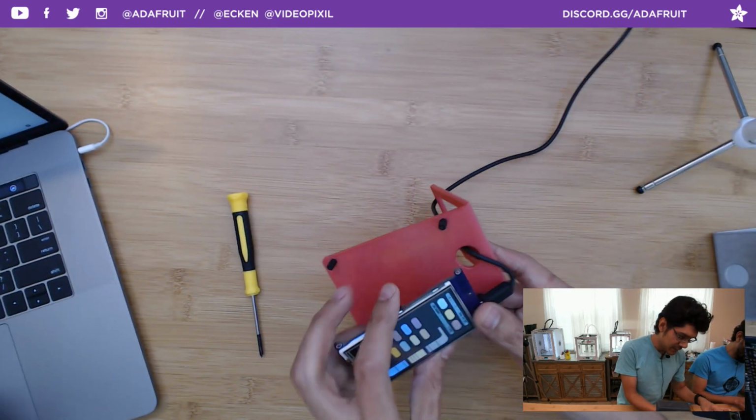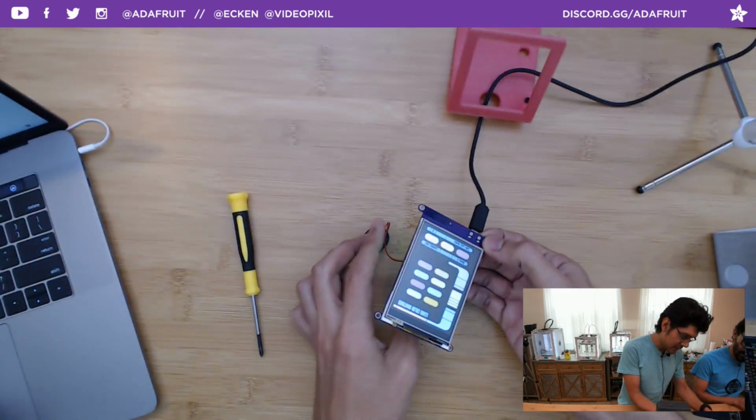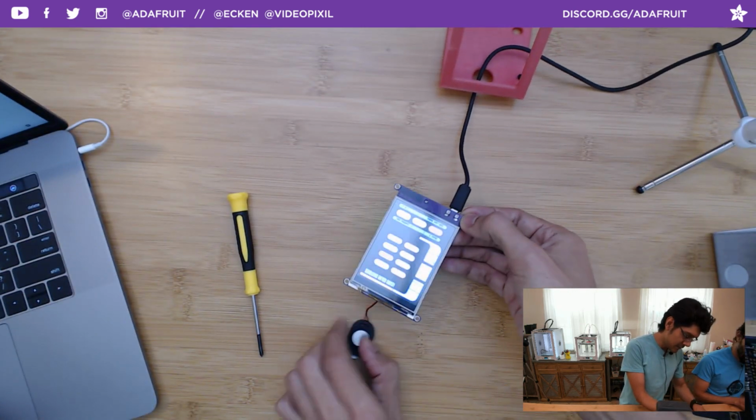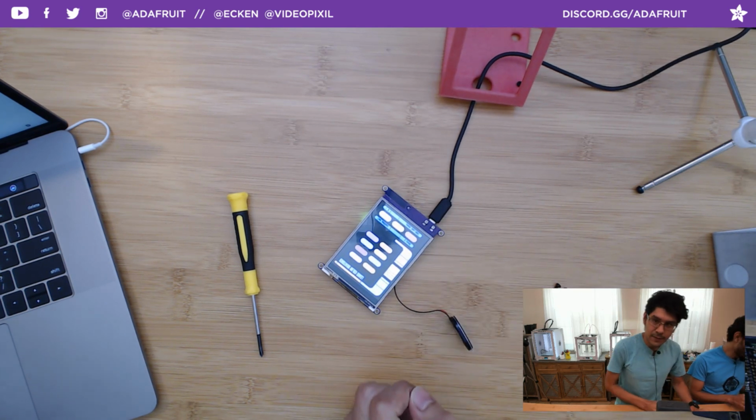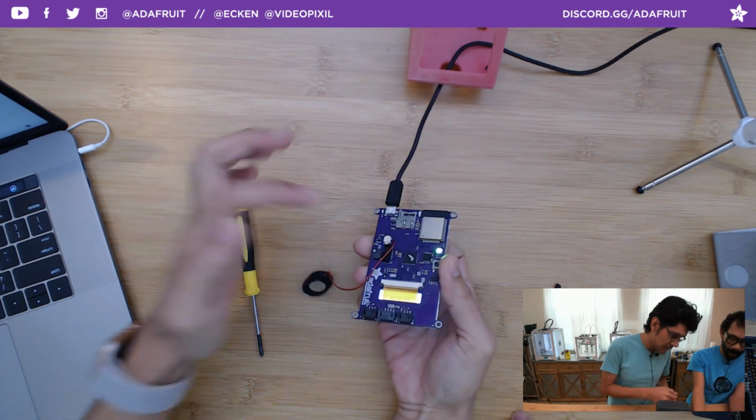Probably the one you've seen is the GitHub stars. Yeah, this is the LCARS. Yep. So there you go. Put it together later, but Ardwana says this card has Wi-Fi. Yes. Yeah, the ESP32 is right there.